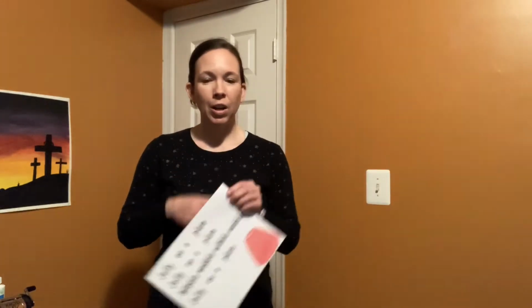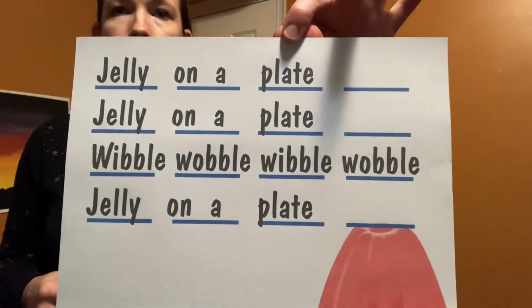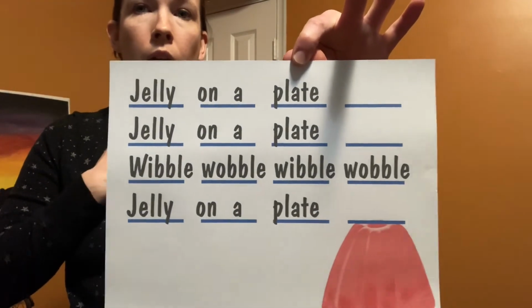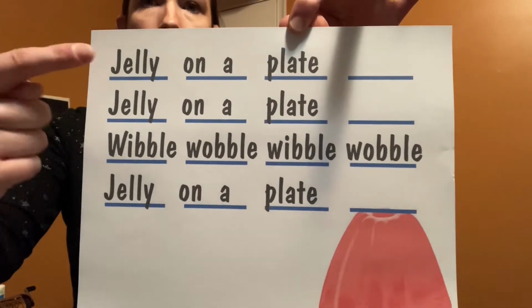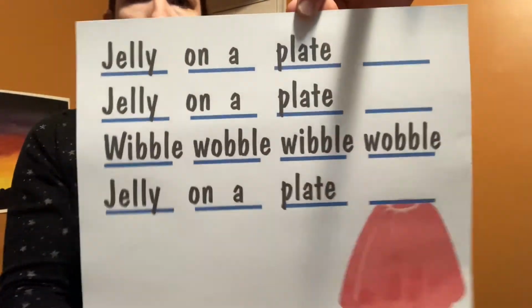Very good. Did any of you notice that our steady beat continued even when our words stopped? Let me show you this paper. So we have some blue lines here. The blue lines represent the beats, okay? So there's 4 blue lines on every line. Jelly on a plate. And then we've got nothing there in that word, right?